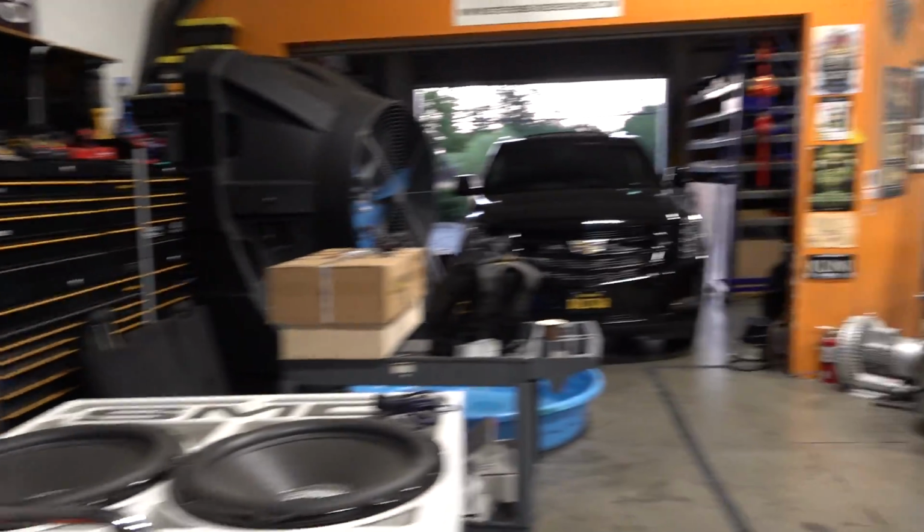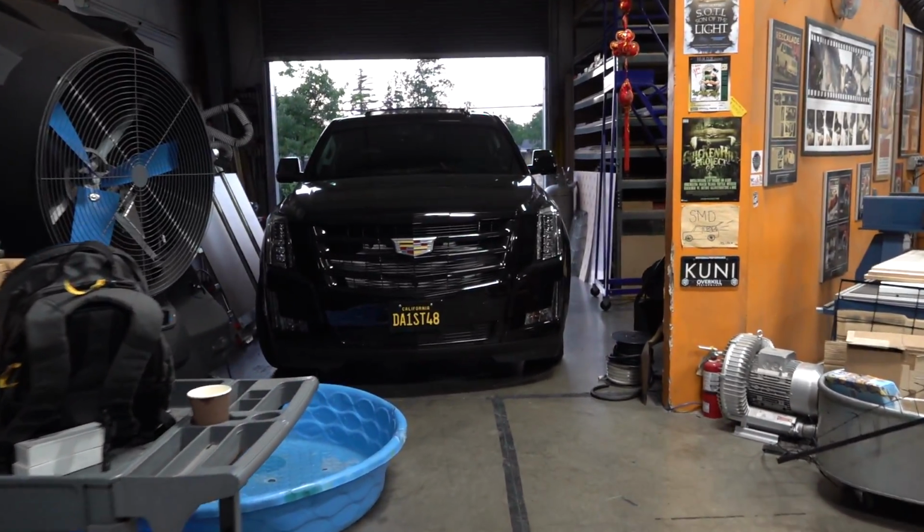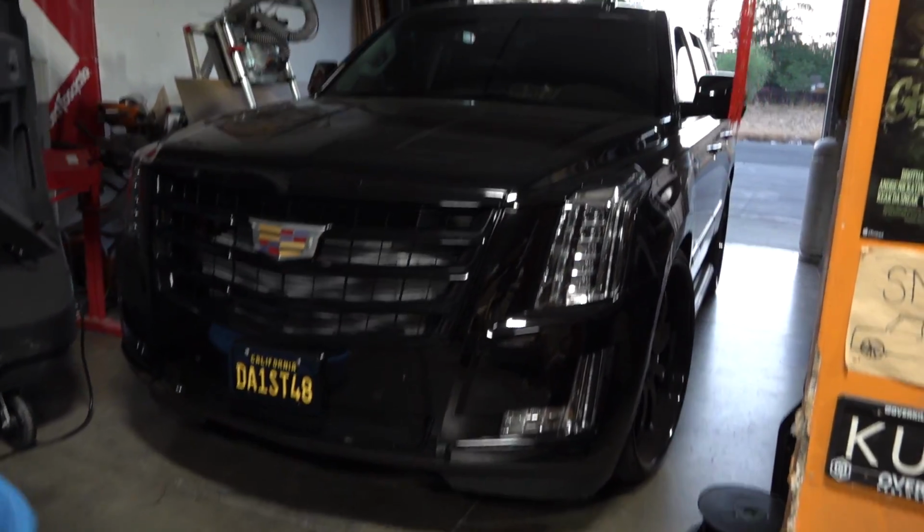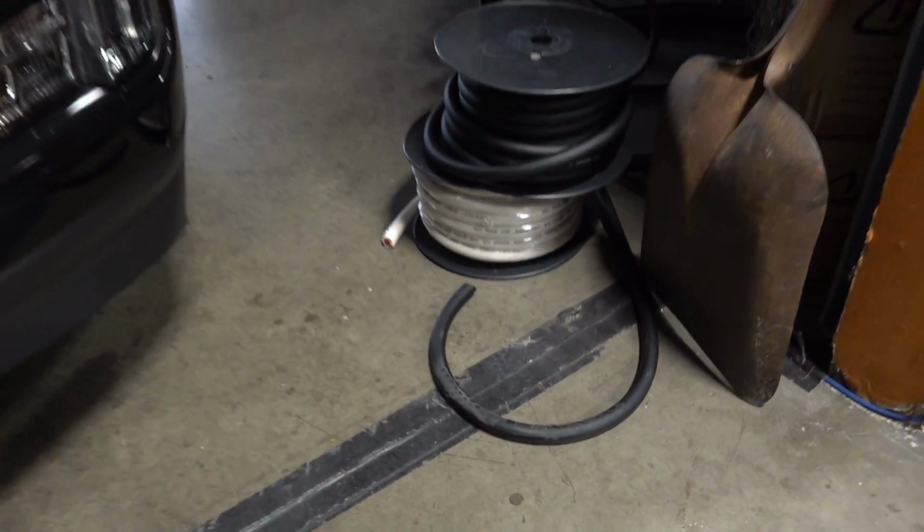But I don't have my Excess Power Titan 8 batteries yet. And I don't want to start this without knowing where those are going, what they look like, how big they are. Wiring is a big thing. I even got my Sky High wiring over here. I got my black and white 1-aught ready to go.